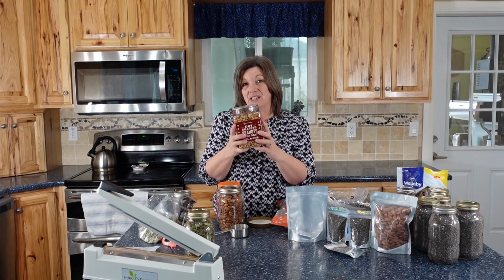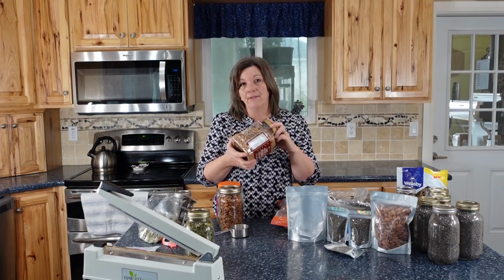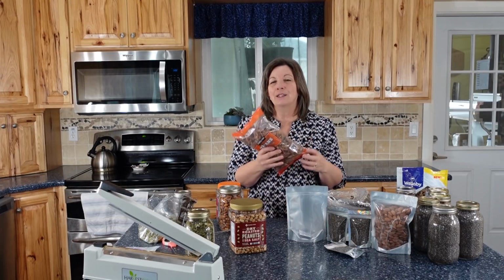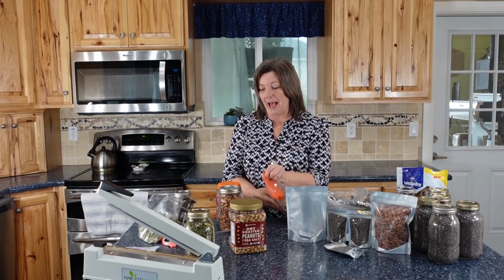I personally would just leave this on the shelf because it's got nitrogen in it already and it's not going to have a long shelf life. And so for me, this is just fine to store it just like that. But these will store longer. So I think sometimes it's worth it to get a little bit of extra time by repackaging them.